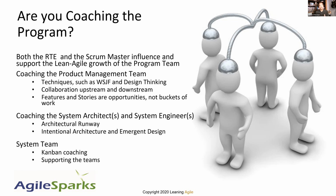The collaboration upstream and downstream, being able to step back from the conversations that are happening, from the engagement that's happening, and see that value stream of conversation. Is there collaboration going upstream and downstream? Is it a two-way street? Is it a very open conversation? If not, those are opportunities for improvements.